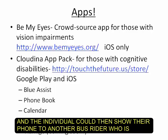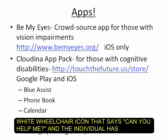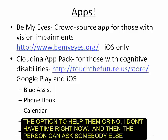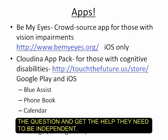And the individual could then show their phone to another bus rider who's with them, and the first thing that other bus rider will see is the blue background with the white wheelchair icon with the "Can you help me?" And that individual then has the option of the other bus rider can say, "Yes, I can help you," or "No, I don't have time right now, I'm sorry." And then that person can then ask somebody else for help. And then if the individual says, yeah, I've got some time, then they can then ask that question via the text message on the Blue Assist and get the help that they need to be independent.